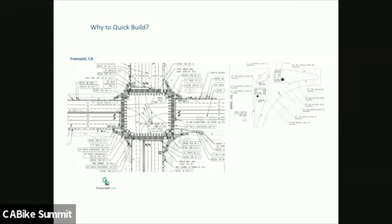The strategy that Fremont used, and everybody take notes on this, is they needed to figure out how to reduce the speed. So through pavement maintenance, they put in quick build bike lanes and reduced all the lanes to 10 and 11 feet. Then they did their traffic study and observed the 85th percentile speed. And they showed that, hey, everybody's slowing down now. Let's lower the speed. And so then they lowered the speed and built out fully raised protected intersections.